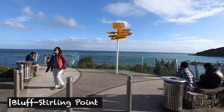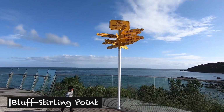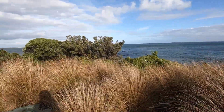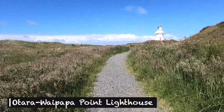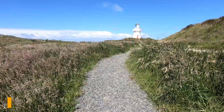Since I've already been to Milford Sound, we decided to head all the way down to Invercargill and Bluff to explore the southern tip of New Zealand. It's a change of scenery from mountain to ocean. There are a lot of scenic spots along the coast that are worth exploring, including Waipapa Point Lighthouse.